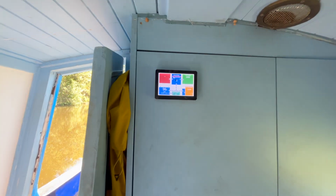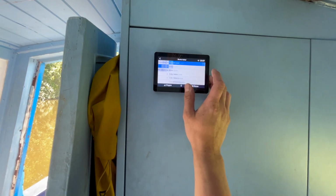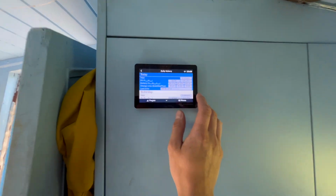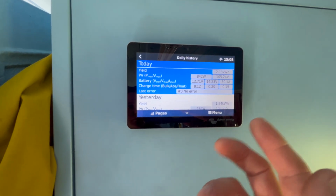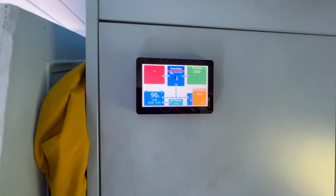We've had a few rainy days, so we've run the generator a couple of times, but that's the first time in months that we've probably run the generator. Today on the solar, we've already made 2.18 kilowatt hours. That's charged us anyway, because we have two 200 amp hour lithium batteries hidden down there.